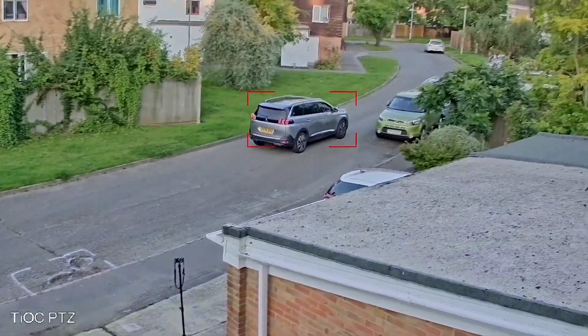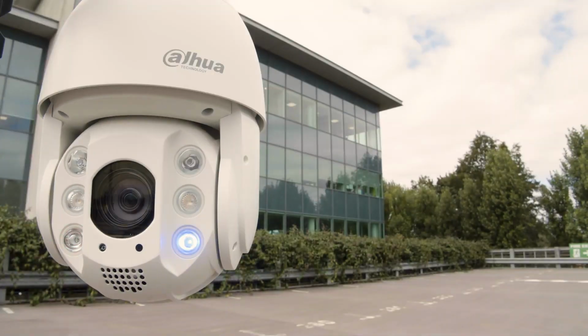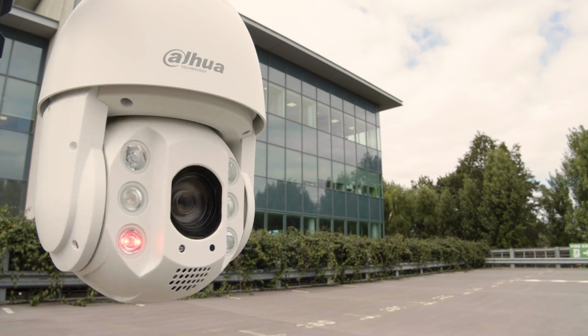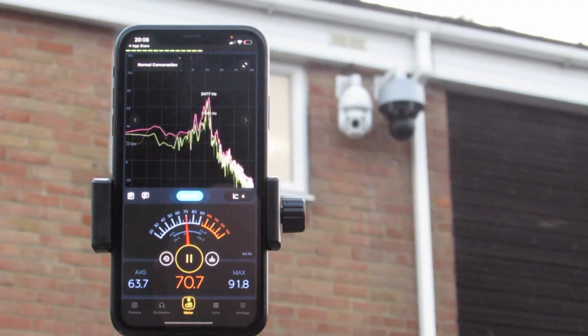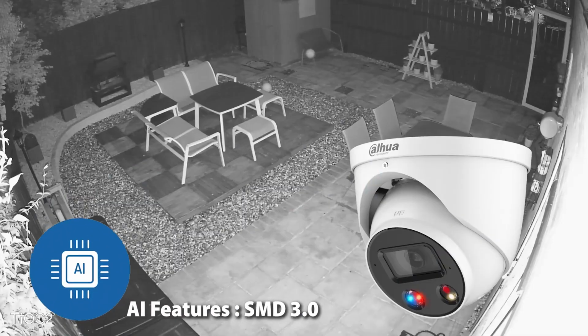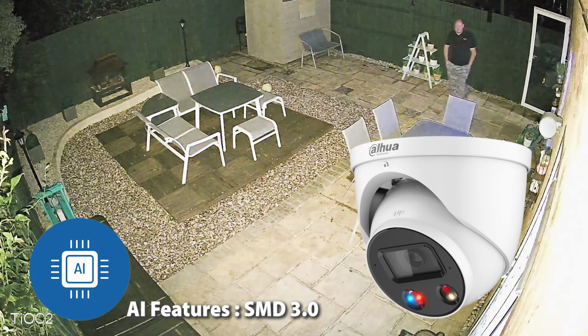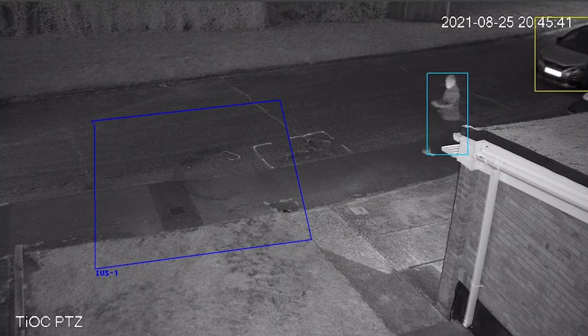Through software upgrades, TiOC 2.0 can also be integrated with your alarm systems, establishing more convenient operation and a better ecosystem. The active deterrent features enable a siren, warm light, and a red and blue flashing light to scare off intruders instantly. The TiOC 2.0 also features an incredible smart motion detection feature, which uses artificial intelligence to actively filter out false alarms, enabling customers to focus on human and vehicle detection.